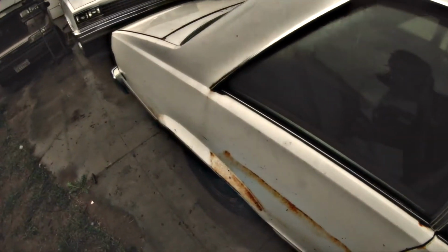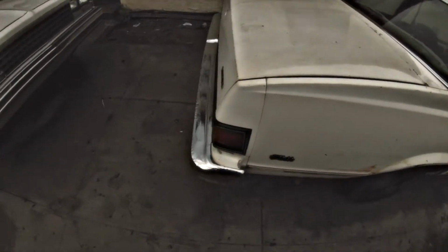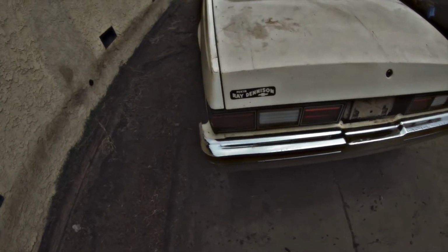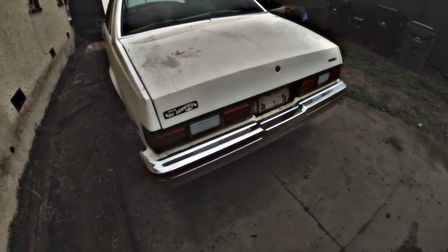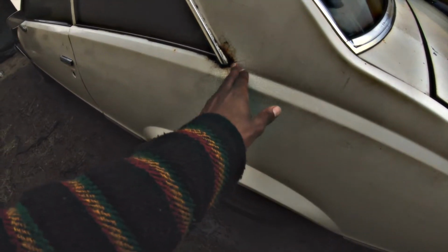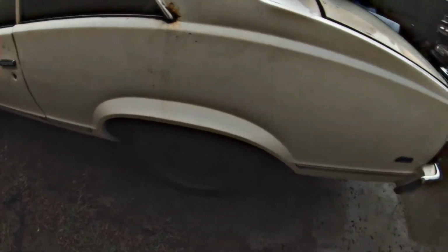We're gonna get a battery and start her up so we can see how she sounds, see what she's going through, see what she needs. Oh, this is a perk. This is a Peck and Ray Dennison. We're gonna have to Google that and see what that means too. Little rust damage, but that's nothing. It's just surface rust. Yeah, she is a gem, ladies and gentlemen. Look at how beautiful she is.